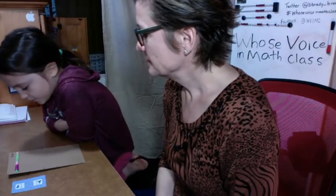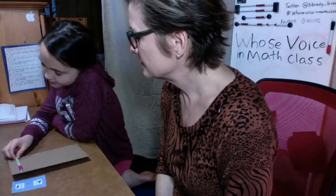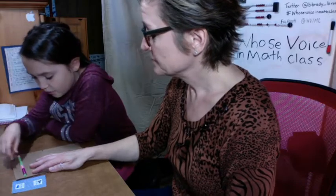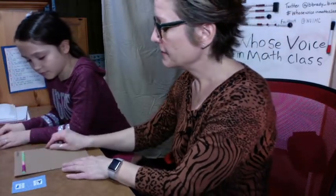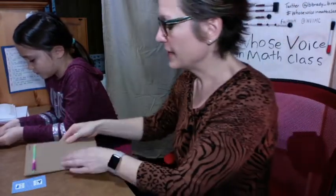You pushed over 9. How do you know it's 9? Because there's one left, and 9 plus 1 equals 10. How else could you know that that's 9 right there? Well, there's the 5, which I know is all of the purple beads, and then there's the 4. 5 and the 4 makes the 9. Right? All right, now it's your turn.